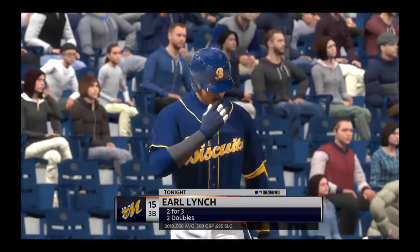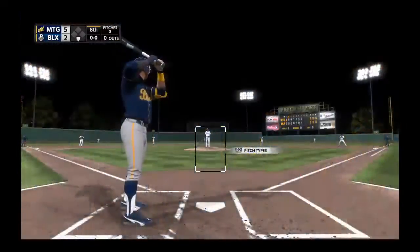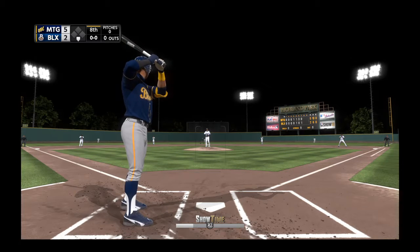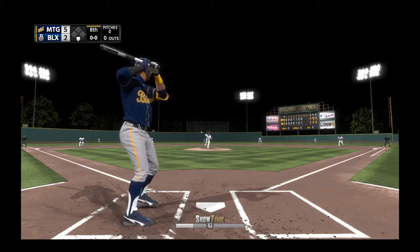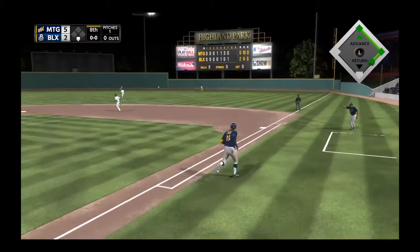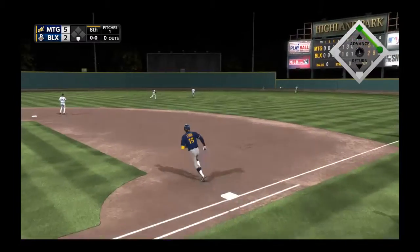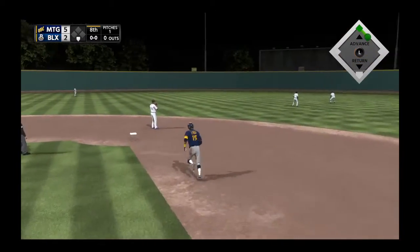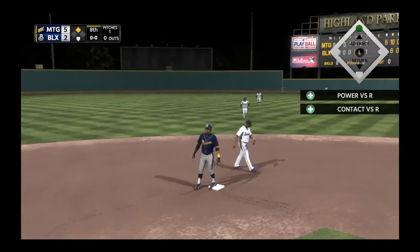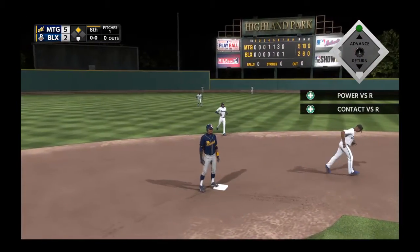Striding in once again, Earl Lynch. He'll have a new pitcher waiting for him as we begin their half of the 8th. First pitch of the at-bat. There's a line drive out toward the gap in right center. He takes the turn and heads for second. And he is into second with a double, his 3rd hit of the night.